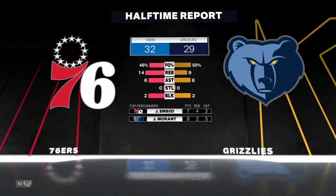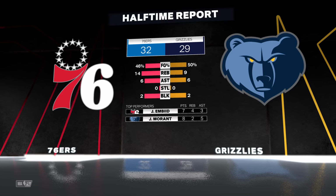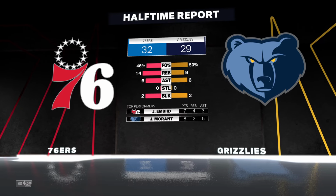And over to the big fella. Your thoughts on the Grizzlies' first half? You know, they didn't play it too safe. They made some really nice shots. Those are some much-needed points, and it keeps them right in the game. As long as they stay on the same page and keep working together, they got a great chance to take control of this game.